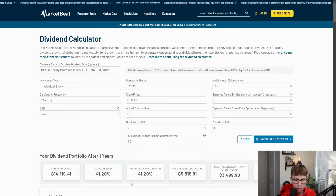$14,119 in the account. We have seen an average annual return of 41% because DRIP is on and it is monthly. And so we see annual dividend income is $5,816, and our total dividend payment over 1 year is $3,499. This was expected because we know $10,000 investment at a 35% rate, you're going to get $3,500. Now, this annual dividend income is what we're going to get now that we've reinvested this $3,400. So that's going to continue to increase.